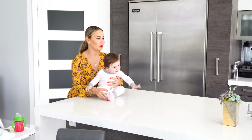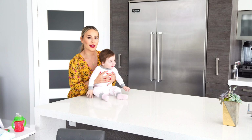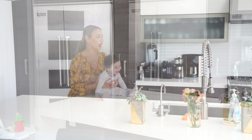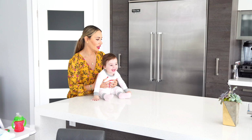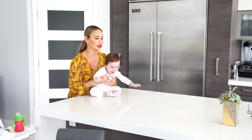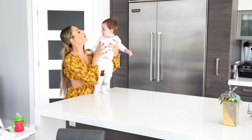But my kitchen is basically a little too big for my house, but I don't care because I love it. I personally designed it and I love everything about my kitchen. It's the white countertops with the gray, with my stainless appliances. So I think I did a pretty good job on my kitchen, right?